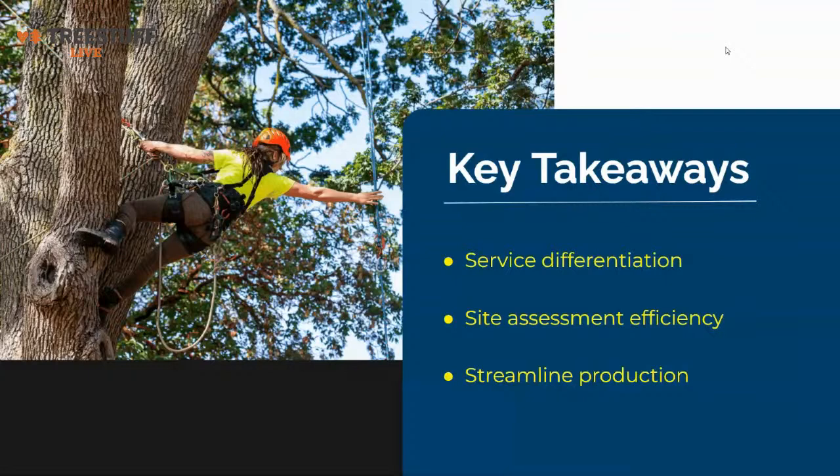How to really get efficient at site assessments. So particularly estimating, the more proposals we can get out there, the more work we can win, and the faster we can get on and off a site, but collecting the right amount of information while on site and assessing the trees properly, the more estimates we can fit in a day.